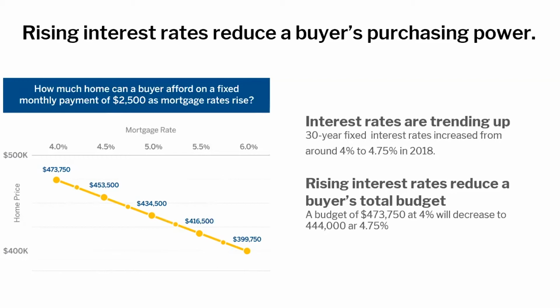So I'll rephrase that again just to clarify. If interest rates are trending up and they reduce your buying power, what you would have been able to buy for a 4% rate will actually be the same house but less cost. So you might actually be priced out of the market as interest rates go up.